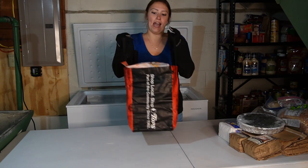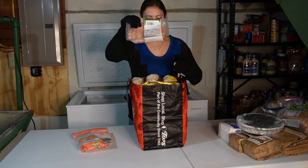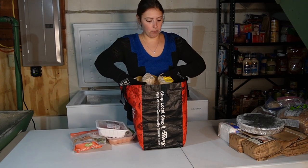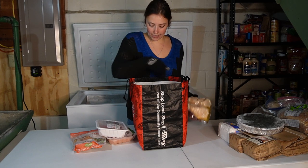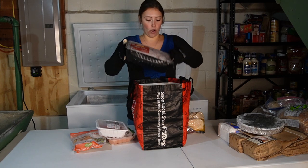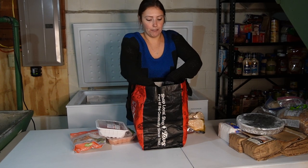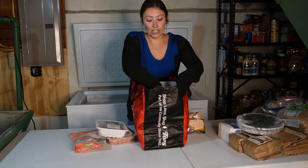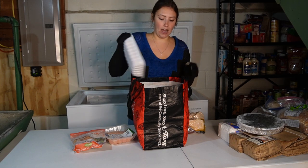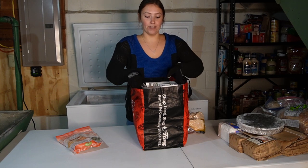This is my meat bag. So right on top here, I've got salmon fillets, I've got chicken, I've got sausage, more chicken breasts, and this is ground turkey right here. I'm not going to go through this entire bag, but this is my meat bag. All of the overflow bulk meat I keep down here in the deep freezer in this bag, because I do keep some freezer meat upstairs and accessible.